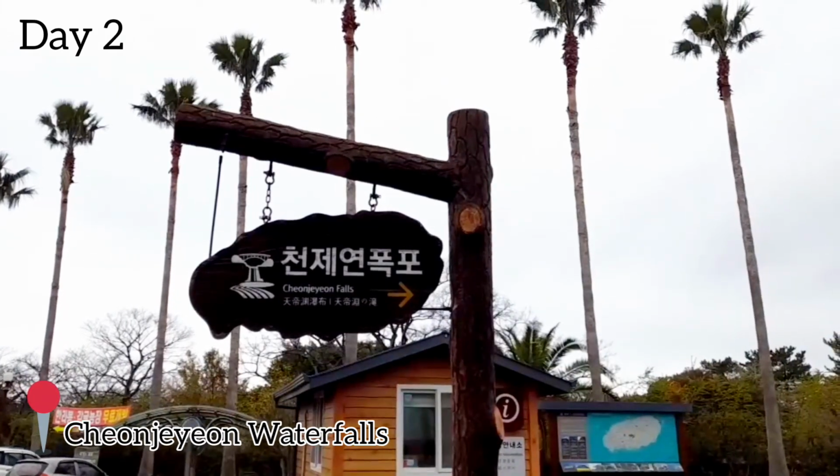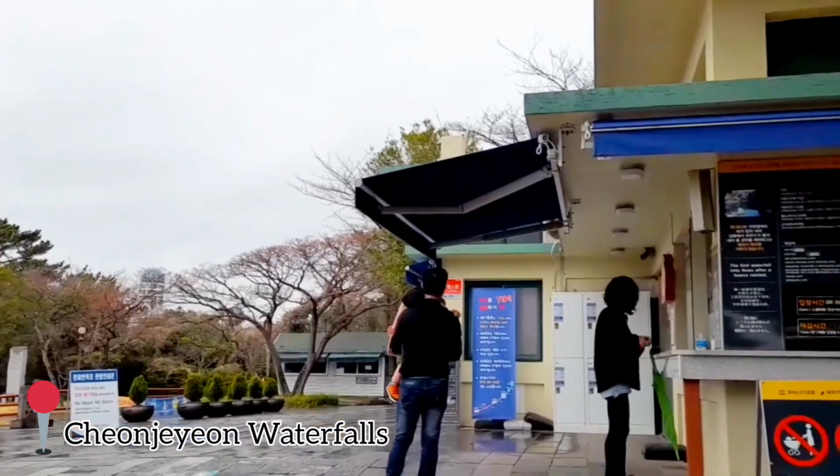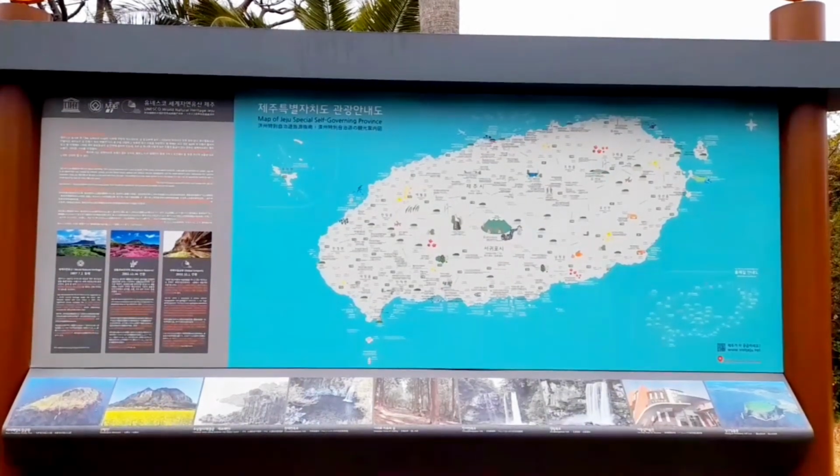This is the day 2 of our Jeju trip. We came to Cheonjaeyong Falls. The weather is not that great. Let's see if we make it through this day like last day.